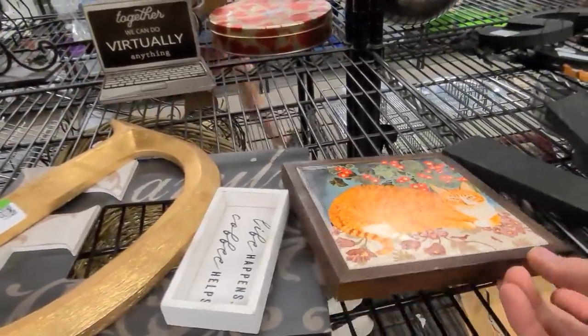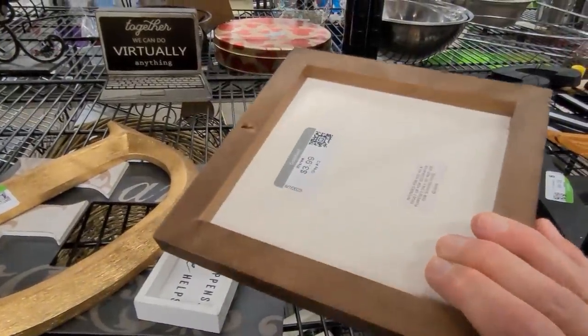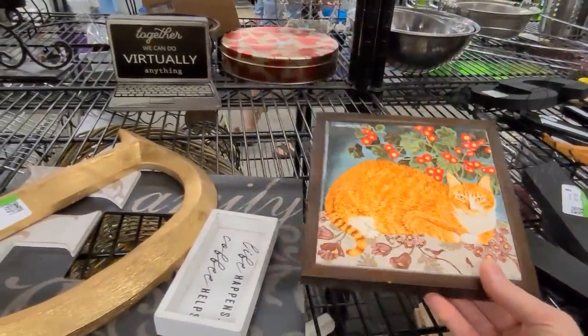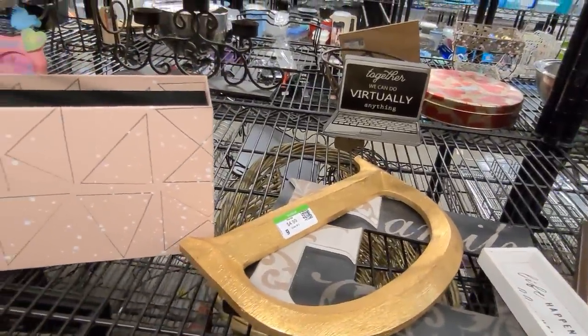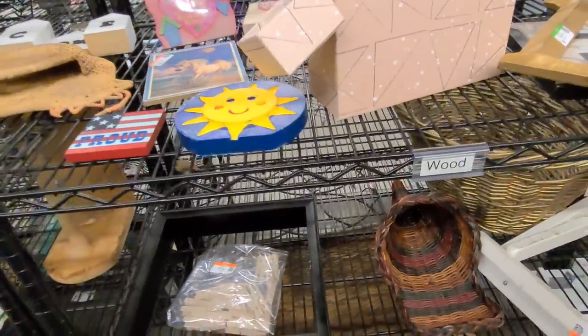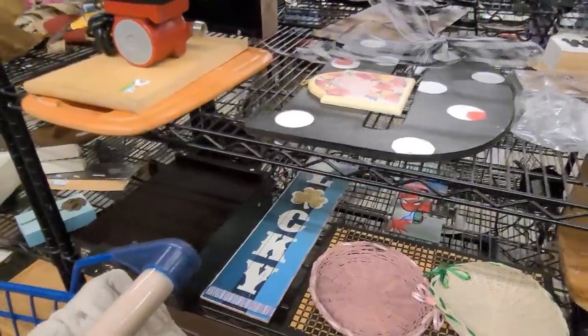It's a cat tile framed, not ever such good quality, $4. I'm going to leave that. Some plaques and signs here. Baskets and letters.